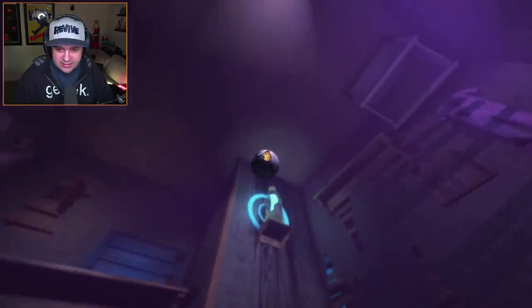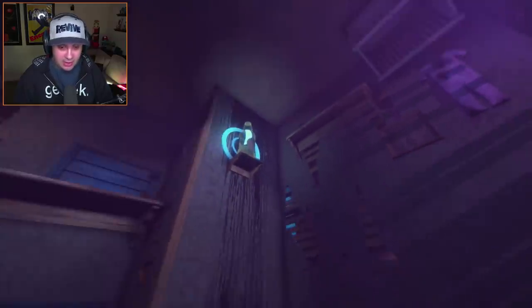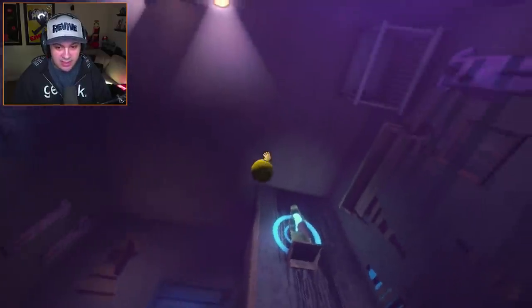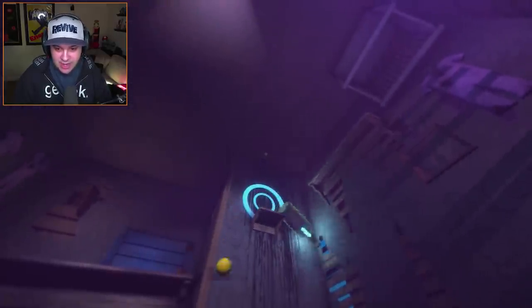Here, we'll try the baseball. This will carry a little bit more weight. Aim a little bit higher. I threw it too high. Okay, back to the tennis ball. That's fine, that's what I wanted anyways. Just practicing. There we go.